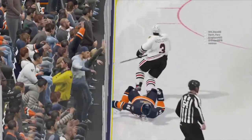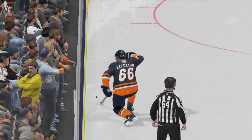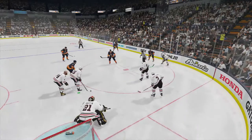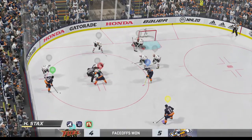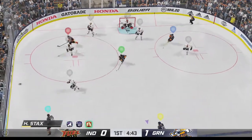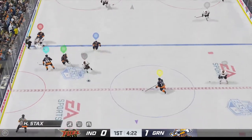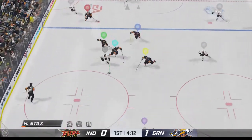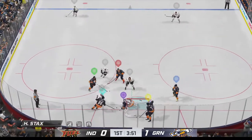Creamer's gonna try and shake this off and get back into the game, but he took a heavy hit there. That was a good hit. Tie up. All right, get ready, blue and yellow. While the centers are jammed up, that was good to go far side too. Indianapolis gets the puck near the boards. I get back there. I'll cut him off.